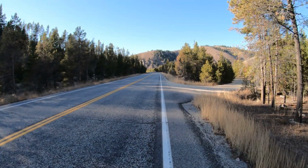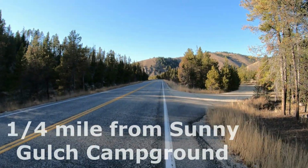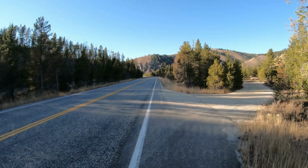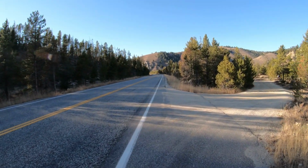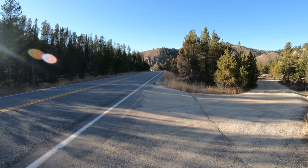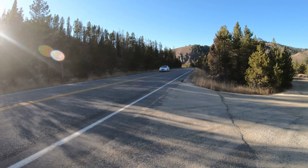I want to show you how easy it is to miss free camping. There's no sign indicating that you can camp here. So if you're traveling at a high rate of speed or you're distracted, you are definitely not going to see this turnoff, even this car here.